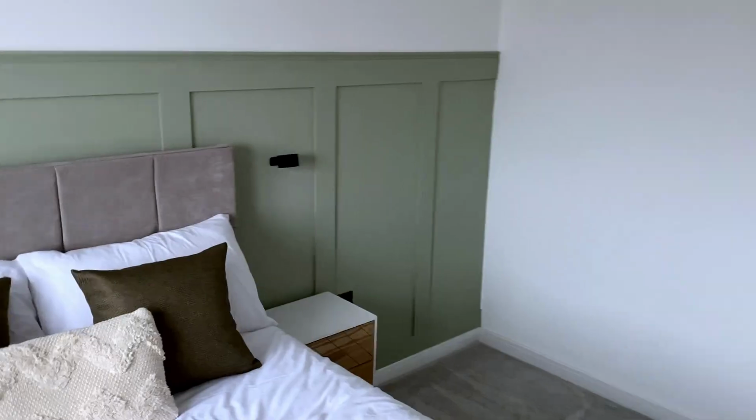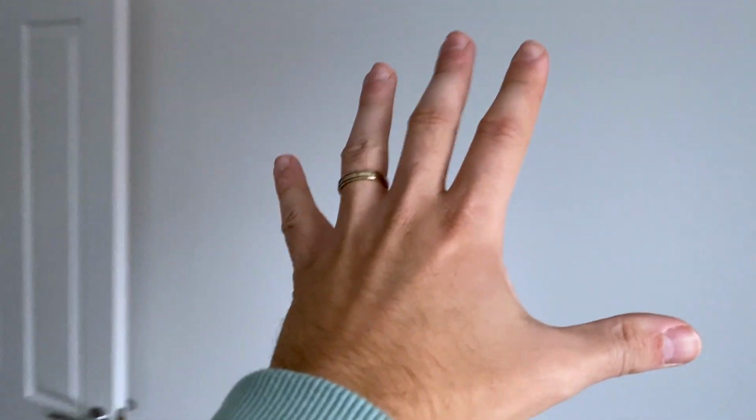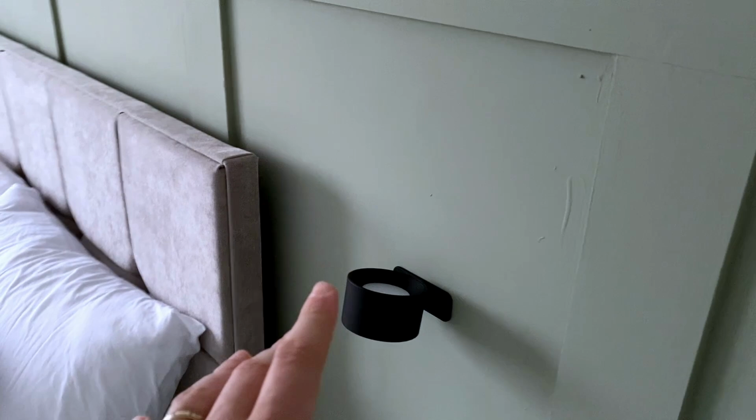What's still to do? Wardrobe, the desk. We were going to put some artwork there, but we're actually going to leave that space. And the artwork we were going to put there is now going on this side. Behind the door, there's going to be a floor to ceiling mirror. And here in this box is some pampas grass, which is going to be in a floor standing vase. And finally, the blinds.